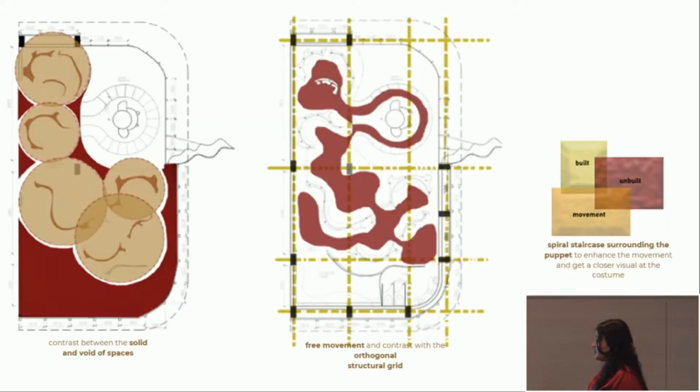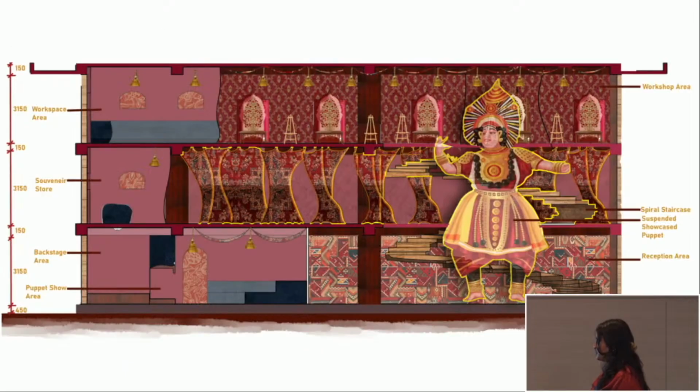And here we can see the contrast between the solid and void of spaces, the free movement along with the structural orthogonal grid, and a spiral staircase surrounding the puppet to enhance the movement and get a closer visual at the puppet. This is a conceptual section of the entire space.